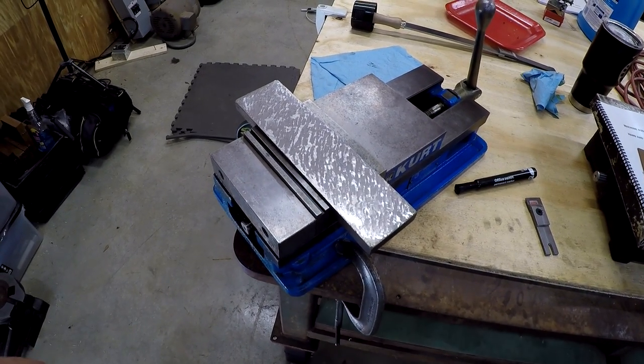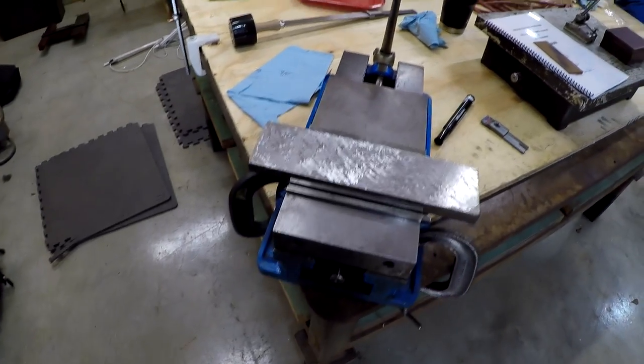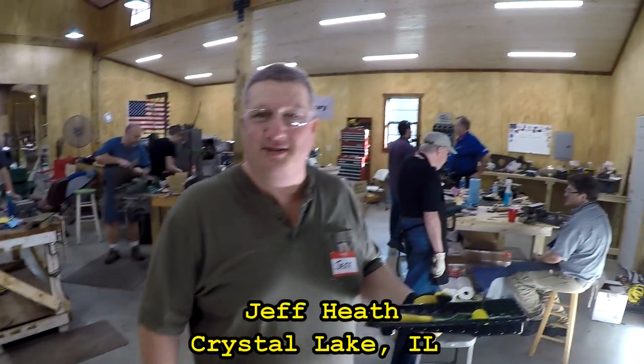Looking good. Oh, I hope so, but I don't think it is. Oh yeah, that's it. Just keep crisscrossing until you get it right.